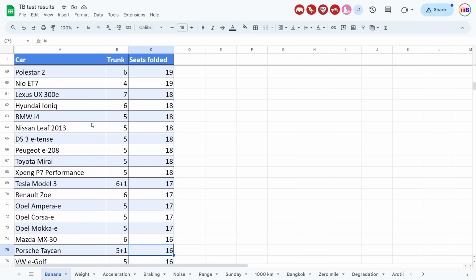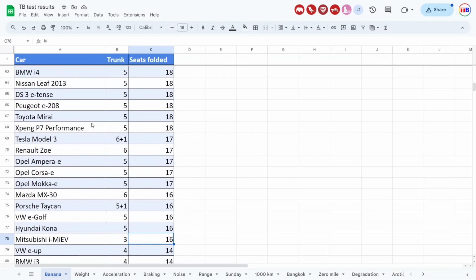Wait, wait, what? Where is it? Oh, no, I skipped it, yeah. So you see, Model 3 can only take 17 boxes because it doesn't have that big hatch opening. So yeah, in terms of space, the flagships, Model S and X, they have more space.